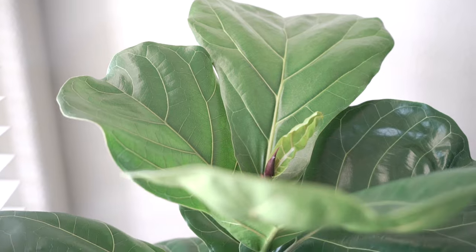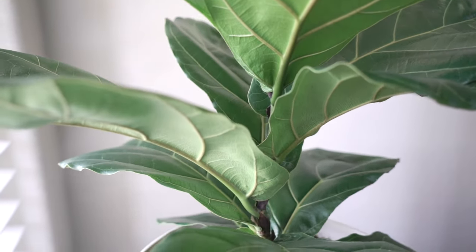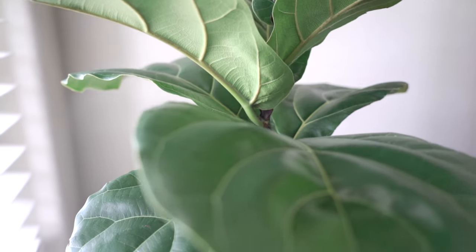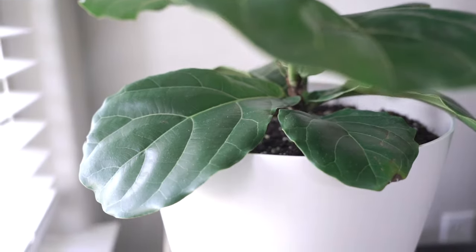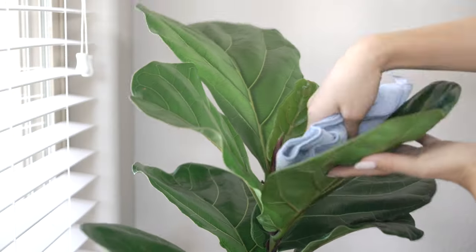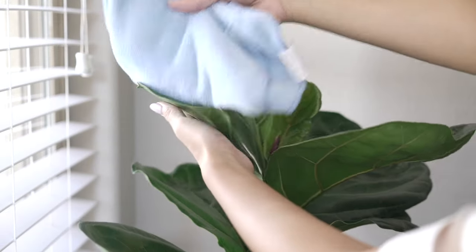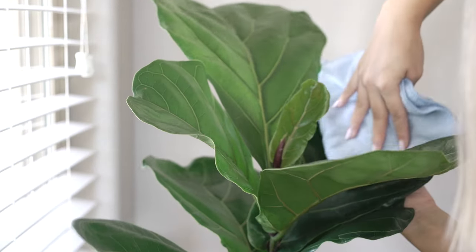So these fiddle leaf figs love bright and indirect sunlight, and you know when to water it when you stick your finger in the soil and the top 1 inch is dry. So I usually water mine once or twice a week depending on the season. I also take a microfiber cloth to wipe any dust off of the leaves maybe once a week or so so that the leaves can absorb the sunlight better.